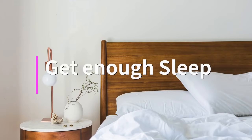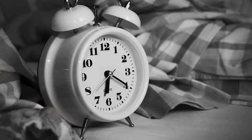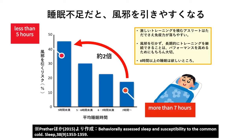Get enough sleep. Sleep is crucial to your immune system function, right? I sleep from 11 to 6 every night. A study shows a person who sleeps less than 5 hours has twice the risk of catching a cold. Make sure to sleep for more than 6 hours.